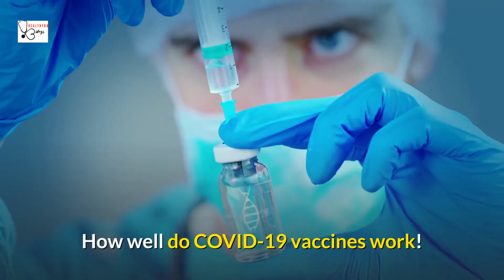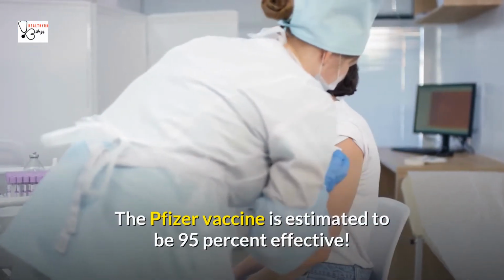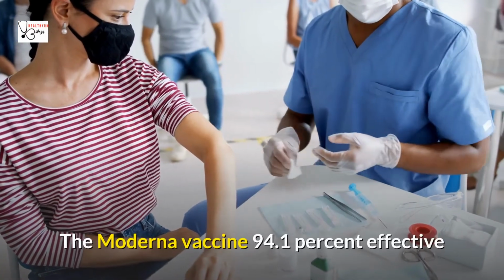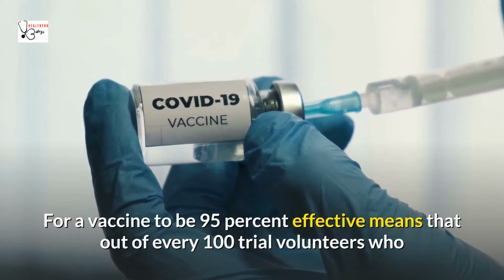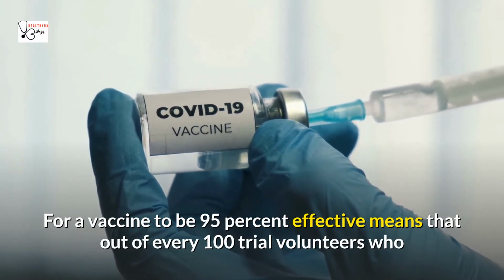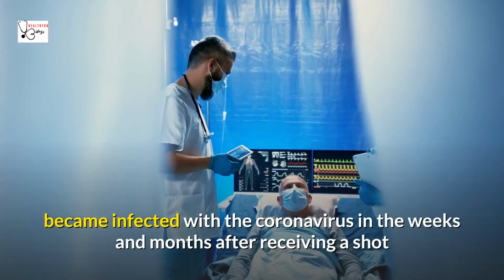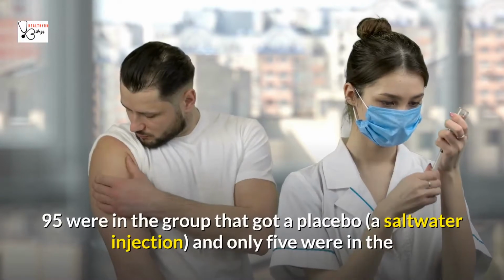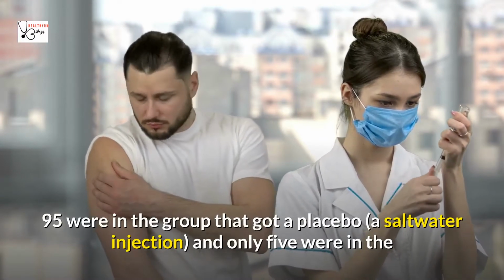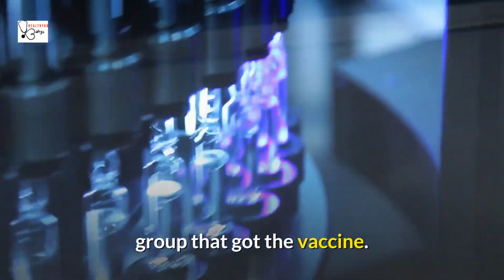How well do COVID-19 vaccines work? The Pfizer vaccine is estimated to be 95% effective. The Moderna vaccine, 94.1% effective. For a vaccine to be 95% effective means that out of every 100 trial volunteers who became infected with the coronavirus in the weeks and months after receiving a shot, 95 were in the group that got a placebo, a saltwater injection, and only 5 were in the group that got the vaccine.